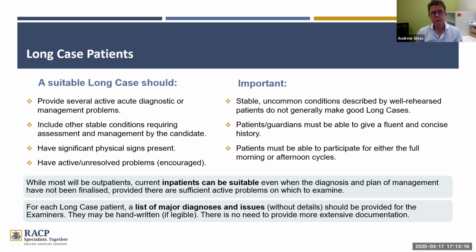For each long case patient, a list of major diagnoses and issues without details should be provided for the examiners, and they're usually typed. There's no need to provide more extensive documentation.